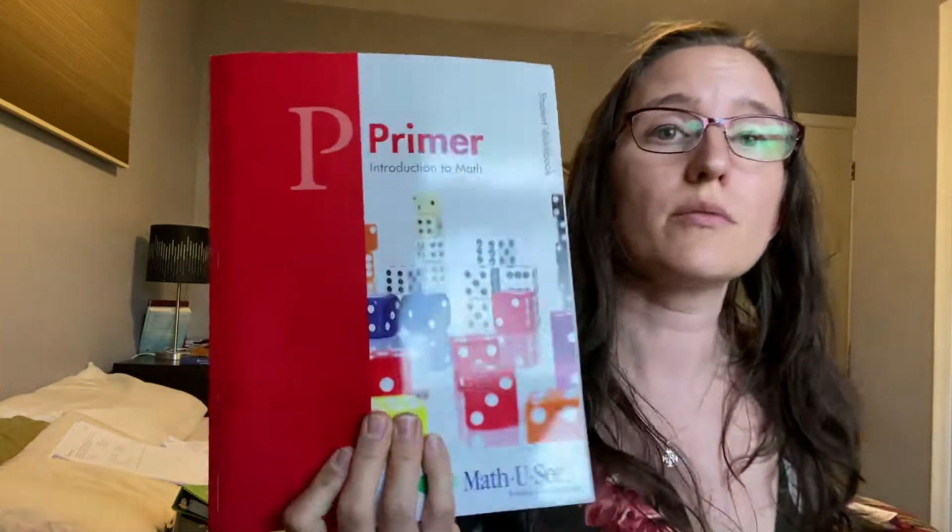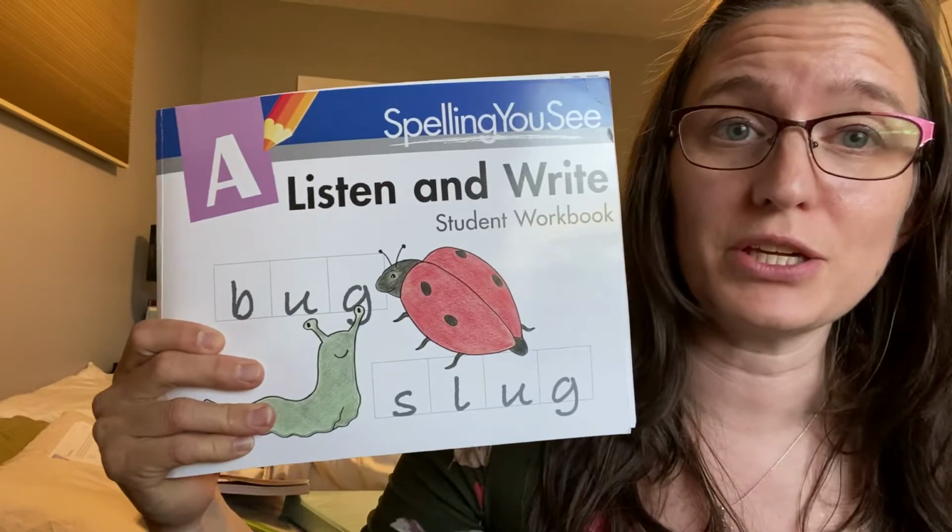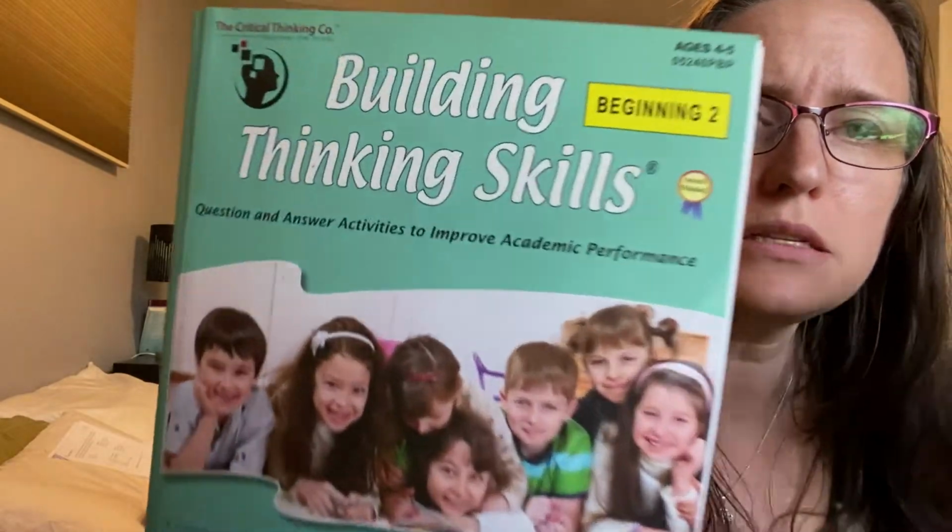First off, we start every day with prayer and pledge. Kindergarten doesn't take very long. I'm focused mostly on the basics, starting routine and teaching independence through repetition and short lessons. As with all my kids, we use Math-U-See. She is in Primer for Math-U-See, level A in Spelling You See, and Building Thinking Skills, ages 4 to 5. She'll finish this up quick and we'll be moving up to the next level.